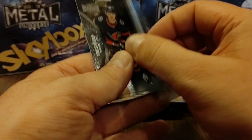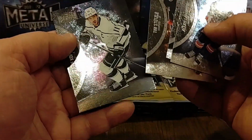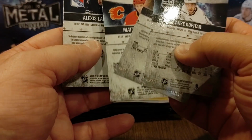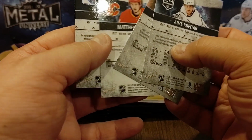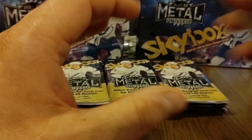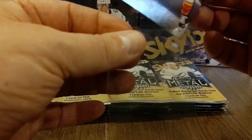Continuing on, we have Alexis, we have Matthew Phillips, we have Tim Stutzel, and Anze Kopitar. Now, with this series, if you flip it to the back, the high number series, I believe it's from 100 to the high 100s, is the alternate jerseys. And our Matthew Phillips, I can sleeve up the rookies.